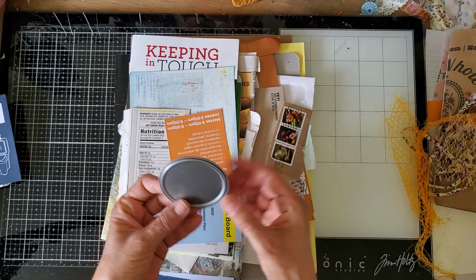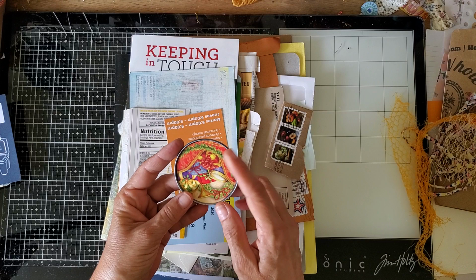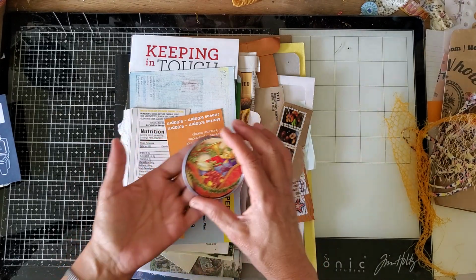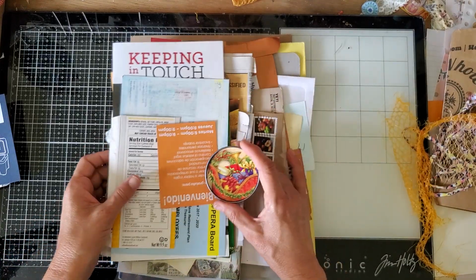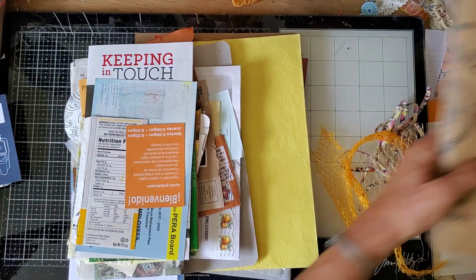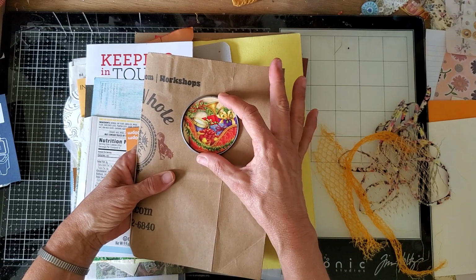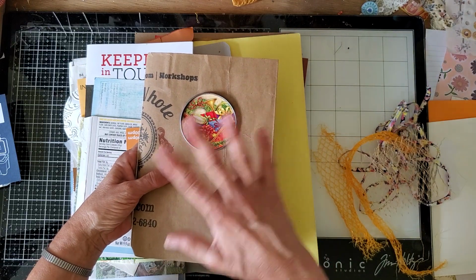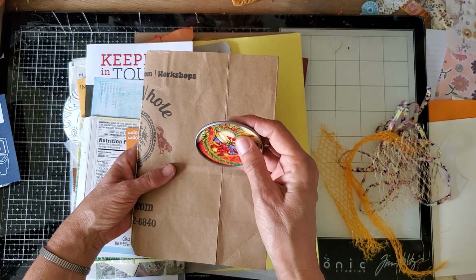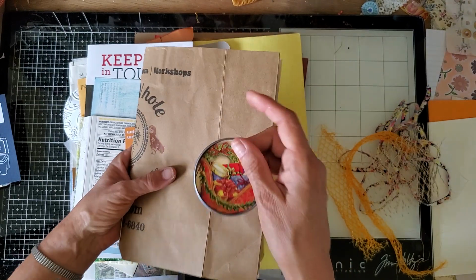This is just a juice lid, and I have just cut a circle out of a Christmas card and put it in there, and I'll probably use that as an embellishment, like on a journal cover. Let me just show you like this. Here's maybe a cover, and that can go there with the title, something else. I don't know. We'll see. But that's how I would probably use that. You could also punch a hole and use it as a very large charm, something like that.